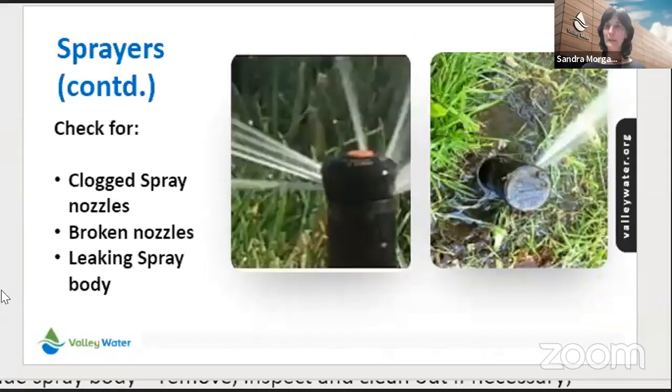A few other types of things that you might encounter for your sprayers: clogged nozzles, where you'll see the pattern is irregular. You can see that in the photo. And that could be that there's debris inside the nozzle. So that's a quick fix of unthreading that nozzle and just taking a look inside and seeing if there's something in there. It could be, like I said, soil debris, whatever. Just take it and spray it out.